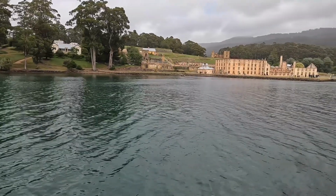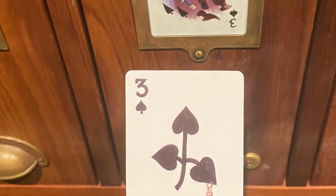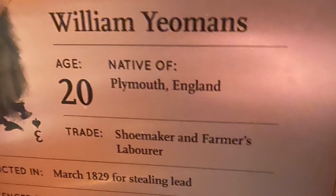The tourist experience is based around convicts' personal experiences. Each visitor is issued with a card which they use to seek out and explore a particular convict's story.